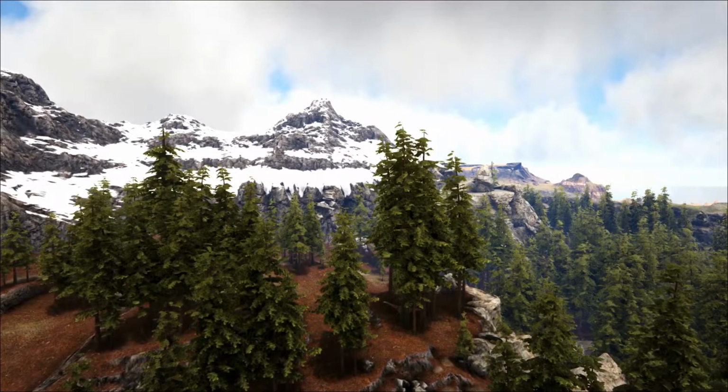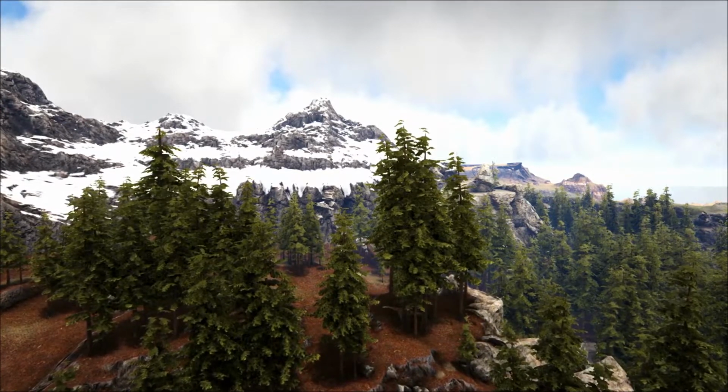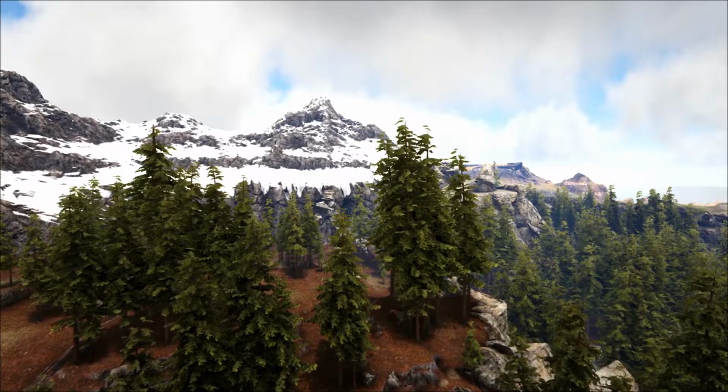Join us in the next one, where we will take a closer look at the massive redwood forest, which is at the other side of the snow biome. And as always, we will also take a look at the creatures that live there.